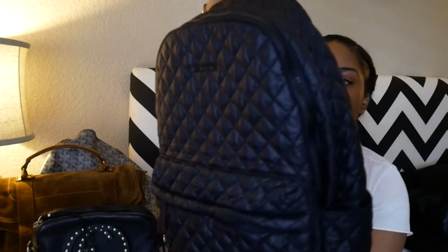I use this a lot on the daily as well, now that, like I said, I live in a major city. So I have this MZ Wallace backpack. I have the larger one in black. I love this backpack because it's not flashy at all. It is a little bit pricey. I think it was like $250. So it's a bit pricey for a backpack.